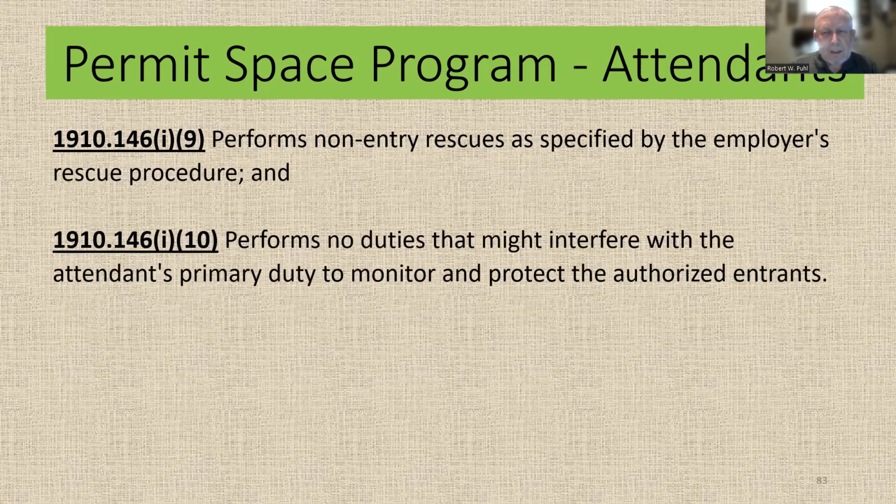Performs non-entry rescues as specified by the employer's rescue procedure. Non-entry rescues, that's what I was talking about, the hoist over the manhole cover. Great idea. So frequently, especially if it's a limited number of people going in, one person's in there, you have a harness on with a D-ring on the back, and sometimes the wrists too. But the non-entry rescue, I mean, you just crank them out of there. That's the best way to do it. The attendant can perform no duties that might interfere with the attendant's primary duty to monitor and protect the authorized entrants.